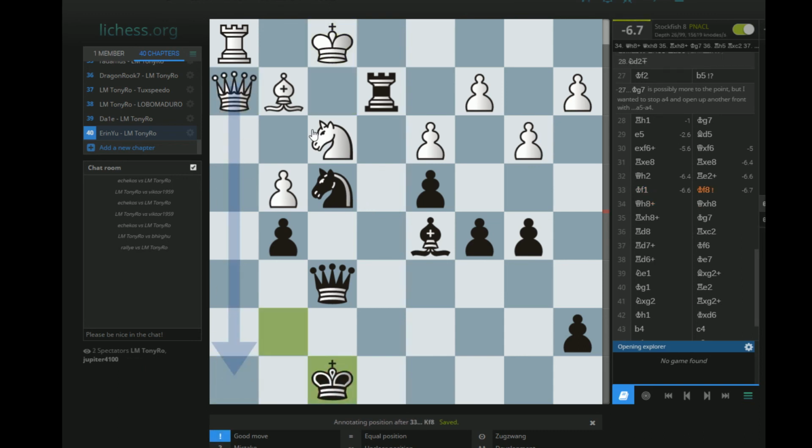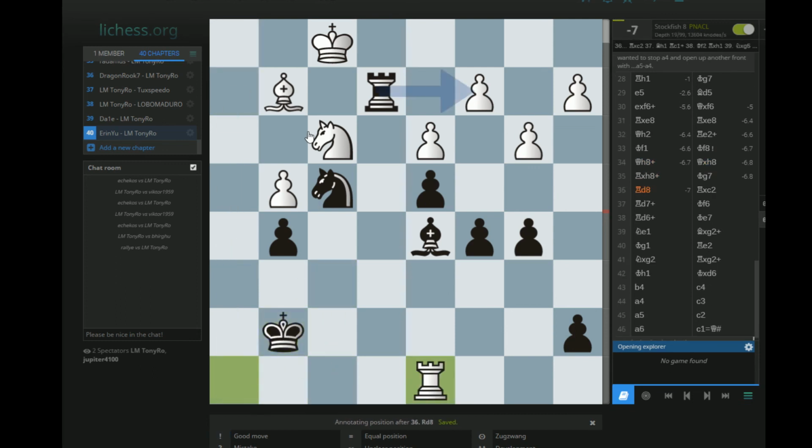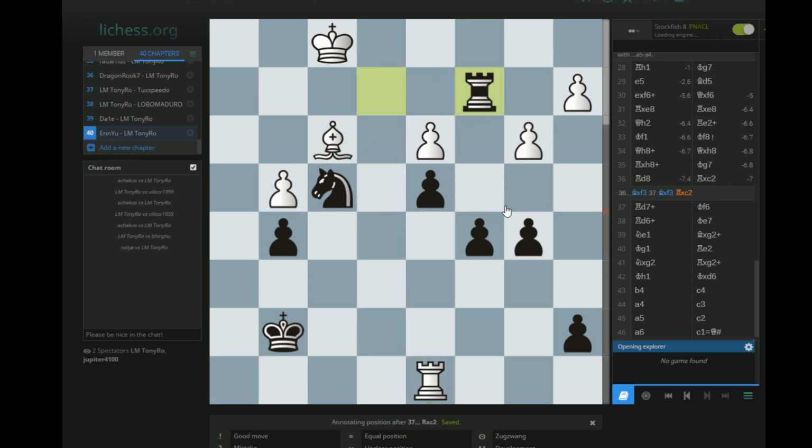And he doesn't really have a great way to stop the problems with his g2 bishop. This is just all losing. Yeah, I think I even thought about rook g2 doesn't work, but what else did I look at? I also looked at this and just thought I was winning here as well. But this is just less clear, I think. There's no real reason to get rid of my bishop for his knight.